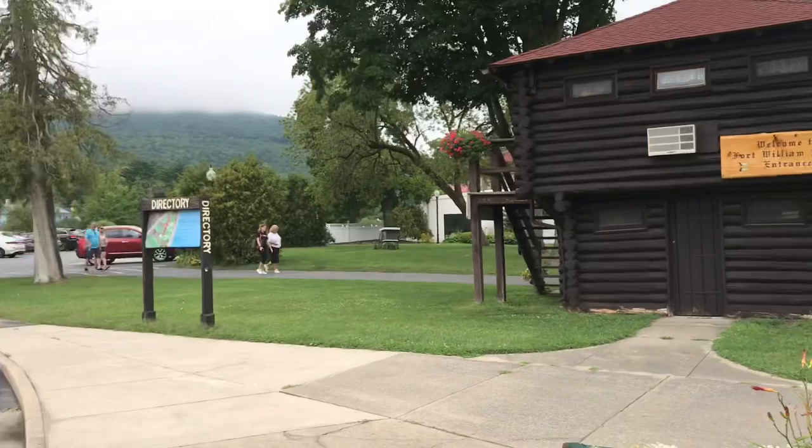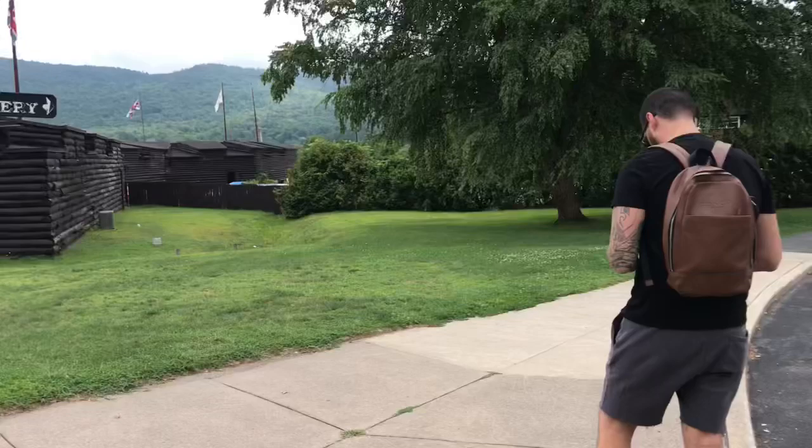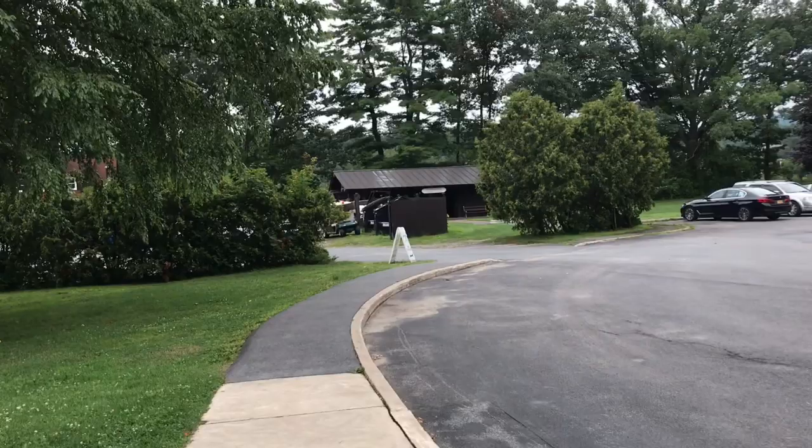All right, so we walked over to the back entrance, or the entrance opposite of the lake. It's $10 a day to park on this entrance. You can come in from Route 9. But we're gonna go check out the cemetery. I like these little signs that point you in the direction. So we're gonna go this way, see what's over here.